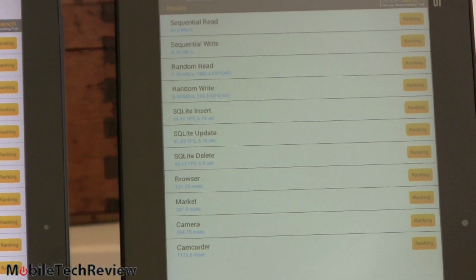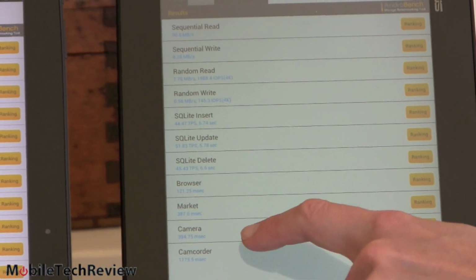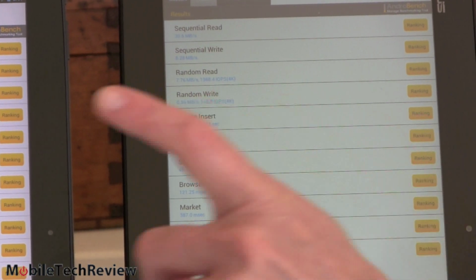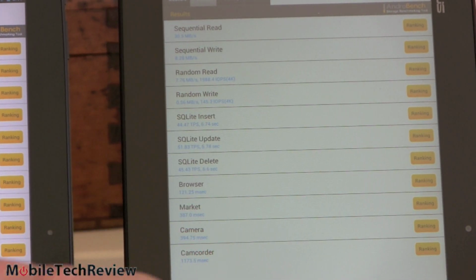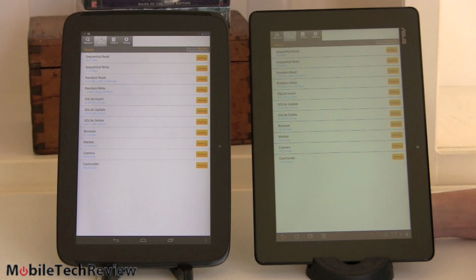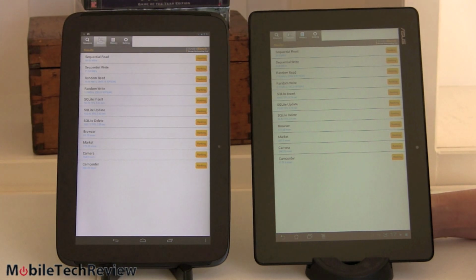And as we look down, for things like browser benchmark, market speed, camera speed, that's where lower numbers are better. And in fact, we see that the Nexus 10 is doing considerably better. So for storage performance, yes, the Nexus 10 is definitely going to be the winner here. For example, for sequential read right here, we got 99 megabits per second on the Nexus 10 and only 30.5 on the Asus MeMO Pad. There you go, faster storage.